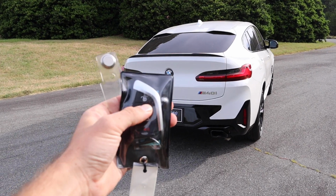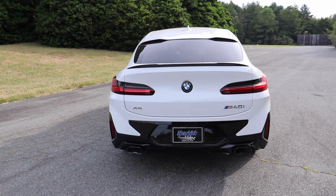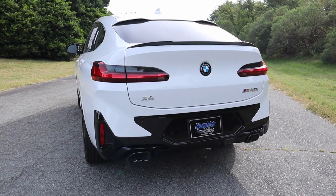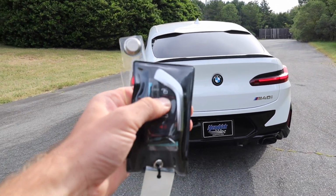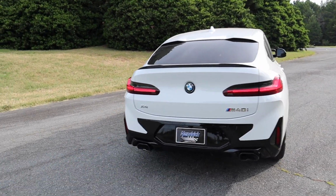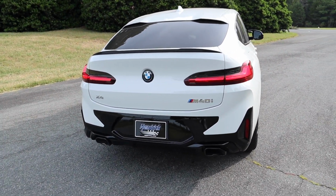And then with the remote start, simply just triple tap on the lock button, and it will start up. It's not all that loud, but it's a nice option to have, and then you just triple tap on that to shut it off when needed.